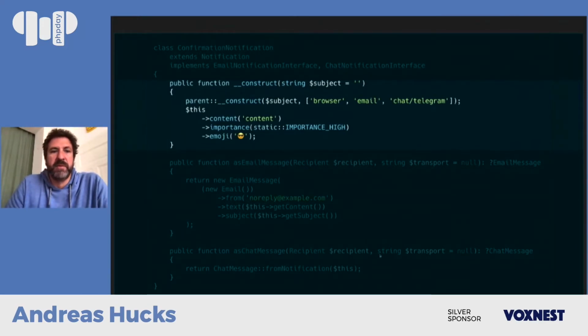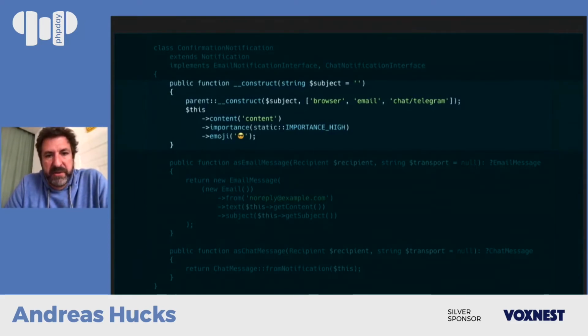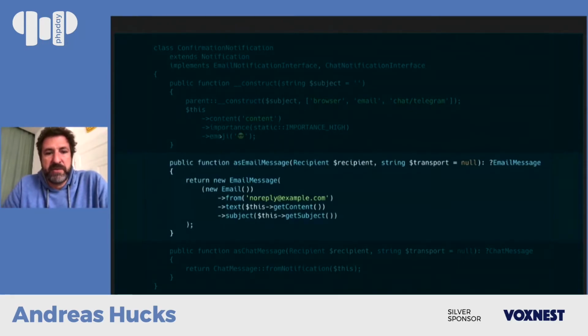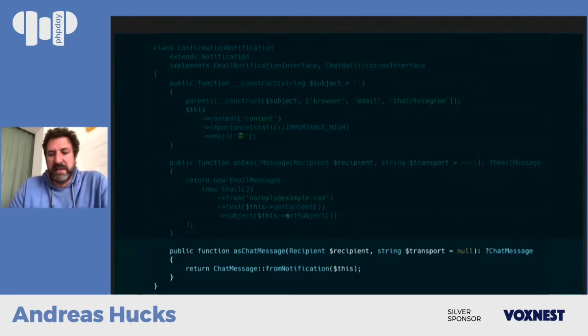is pass a subject. This then calls the parent, which does some basic setup stuff. For example, we define that the default importance is always important because it's a confirmation. We also add an emoji which can be used to highlight things in chat messages, for example, through the chat channel. And then we assemble this as an email message, for example. So we simply need to return a new email message with an email that we can then assemble however you like. For sending this as a chat message, actually, it's even easier because the chat message has a from notification default static method that does a default assembly as a chat message.